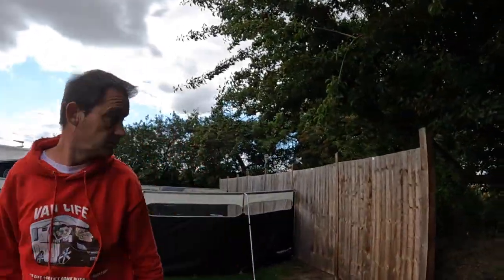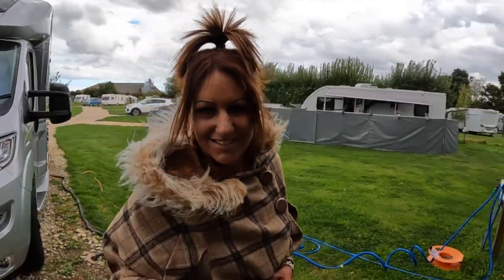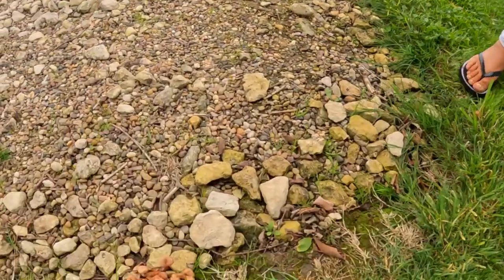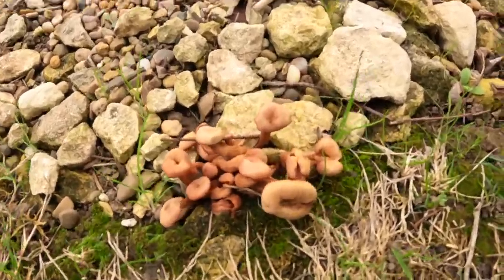Oh, there's an owl, I thought that was a real one. You got me excited then. I don't like these ones. Mushrooms down here, Mazzy. They look a bit scrawny. Definitely not edible, but I think they look pretty cute, really.